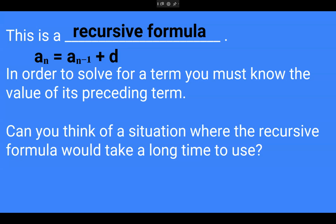When do you think this would take a long time to use? Negative numbers? Log formulas? What if I wanted the 100th term and I only had the first 4? Would that take a while? Right? That would take a while. Just keep on adding 5 over and over and over again. So, no. So what would take a long time to use is if we were looking for large terms. So if we were trying to find something far away from what I have.